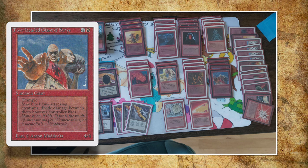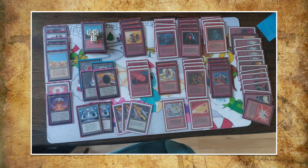And look at the art of this creature. You see two heads. So it can look two ways, right? Two different directions. So it makes sense it can stop two creatures because it's got two heads. So I really love that simple flavor. I think it's super cool. I really love this creature from a design perspective.